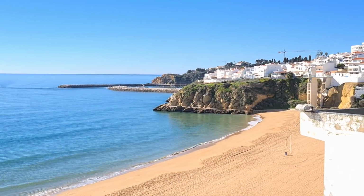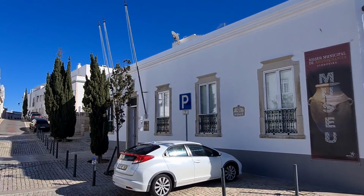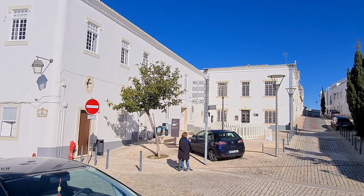Now, how's this? In 1833, a civil war broke out between absolutists and liberals, as new age liberal ideas were adopted by the town. A guerrilla army of absolutists controlled the town for 4 years. I mean, who knew? That was amazing. I didn't know that. That's quite radical.